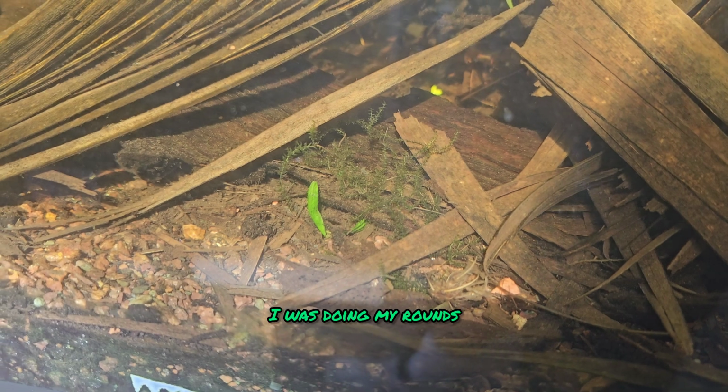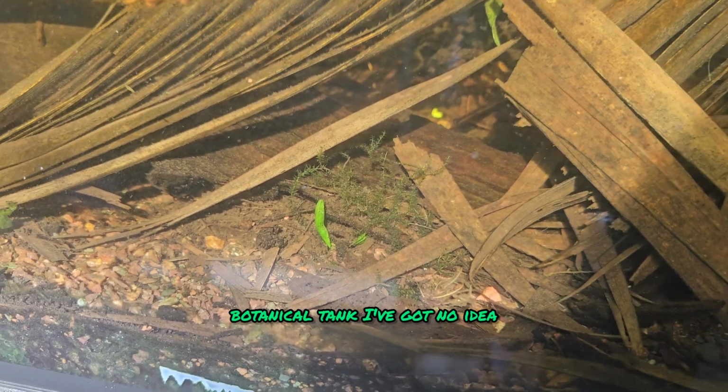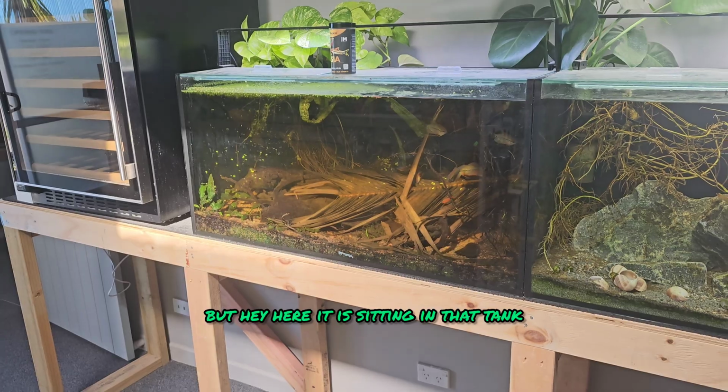I was doing my rounds and I saw this random bit of moss in the botanical tank. I've got no idea how it got there. I have never put any moss in there. But hey, here it is, sitting in that tank.